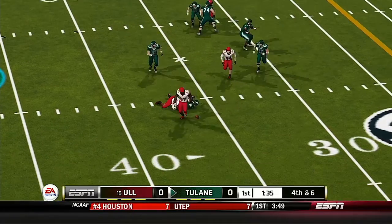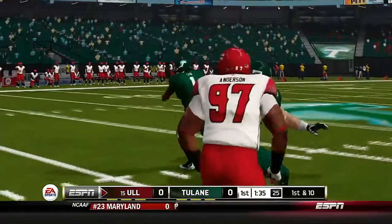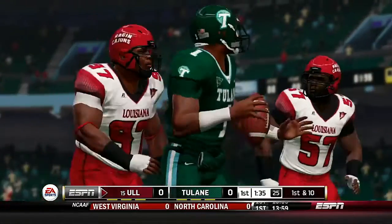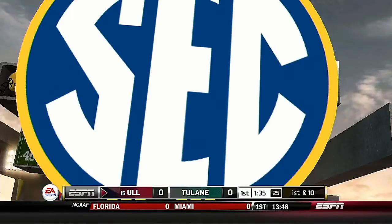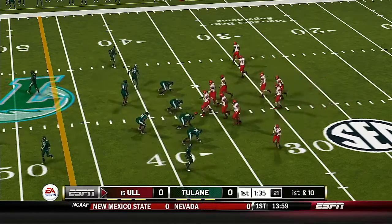Here they come. The ball pops free. Scoops it out. That's a big break for this defense. You know, this offense just can't afford to be getting hit with the turnover bug. They need to hold on to the football. This is a fun game, and I think we're going to see a lot of interesting football before it's over.